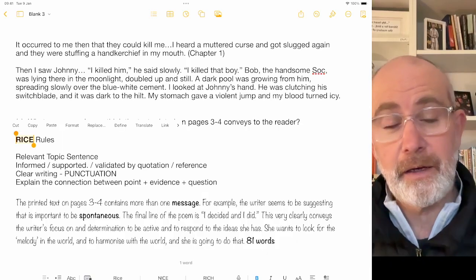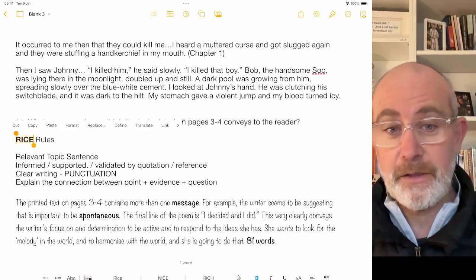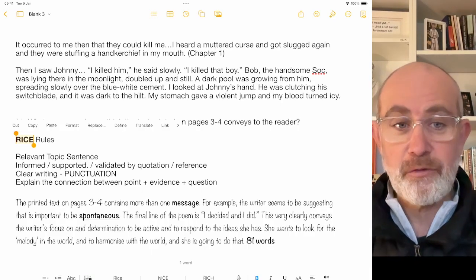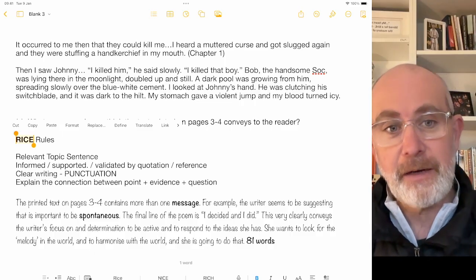If I was marking that and I was an examiner, I'd go, you know what? It's very good. It's not perfect by any means, but it's really well focused. There's no mistakes. It's evidence based. It's relevant to the question. Student maybe could have done a bit of a better job explaining the point, but it's still a very good point.